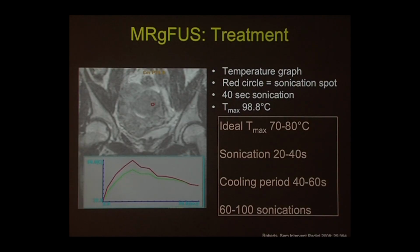Here's an example similar to what Dr. Bucknor was showing you. Here we have the red dot over the part of the fibroid that we are sonicating, that we're burning. And because of the technology of the MRI, we are able to understand what the temperature of the tissue that we burned got to be.